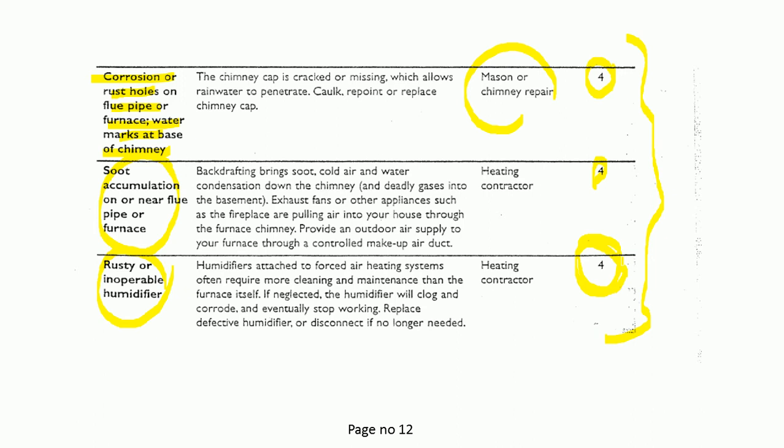So the second one, which is the soot accumulation on or near flue pipe or furnace, back drafting. Again, this is one of the bad things. It brings the soot, cold air, and water condensation down the chimney and deadly gases into the basement. Exhaust fans or other appliances such as the fireplace are pulling air into your house through the furnace chimney. Provide an outdoor air supply to your furnace through a controlled makeup.